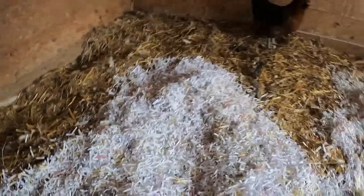It spreads out really nice. It's not dusty, so that's nice. I'm sure as soon as I get it spread out a little more, I'm going to throw some corn out here for them, and they'll start scratching in it and get it all mixed right in with the straw. I'm sure that it will break down and decompose just like straw does.